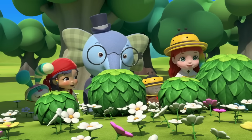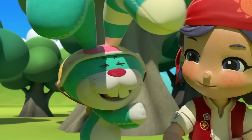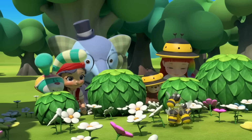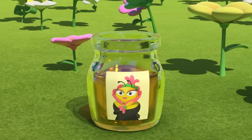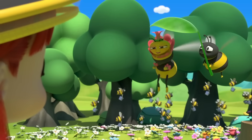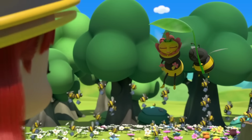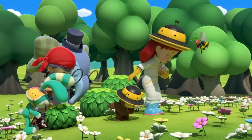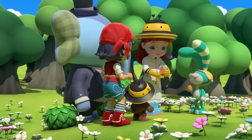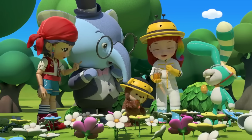You did it, Rainbow Ruby! It worked! And I bet they're making a bunch of yummy honey! Really? We can have some honey? Oh. Thank you! Woohoo! Oh my, oh my! Whoa, look at all that honey! Yum! Oh, it seems I misjudged these bees.